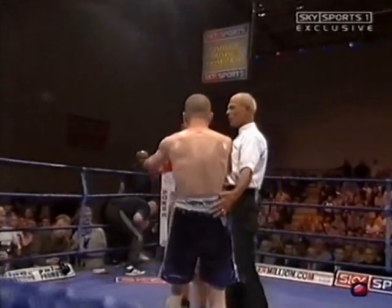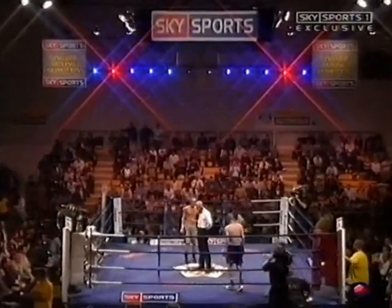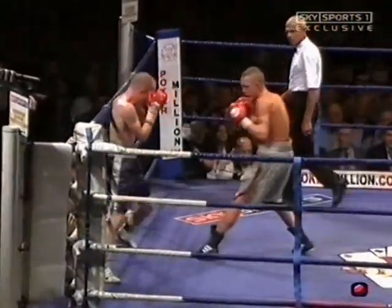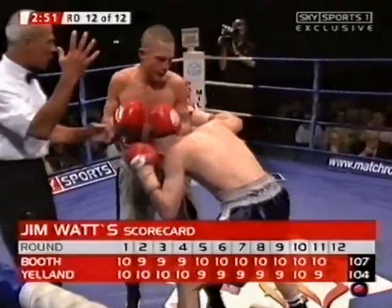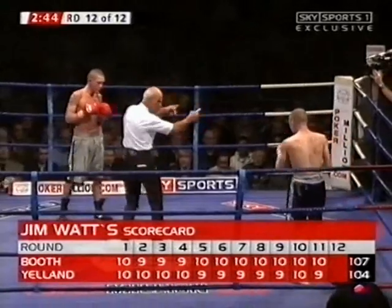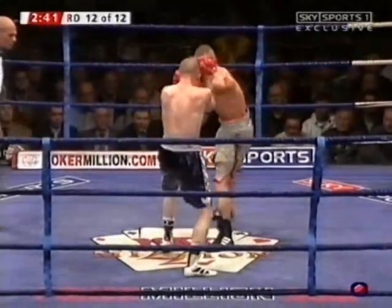They touch gloves. A lot of respect. Look at what Nicky Booth did there. He winked to him. He knows that Jamie Yelland has been a tough challenger. Probably the hardest one he's had yet. He's worked out how to get through the others. On Jim's card, he's 3 ahead. We don't know how Mickey Van's got it, but you get the feeling that it's Booth now.